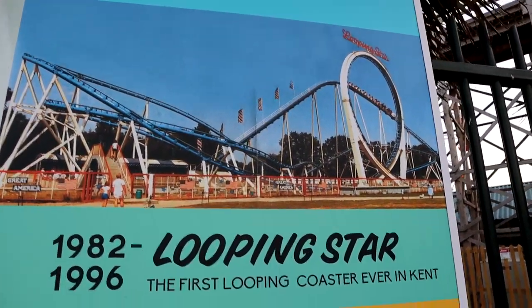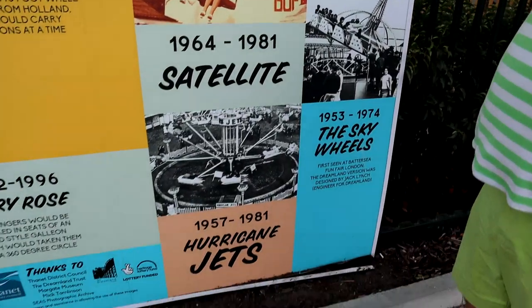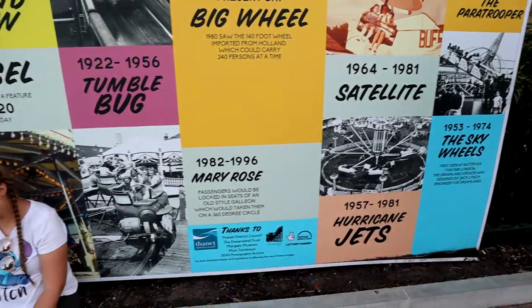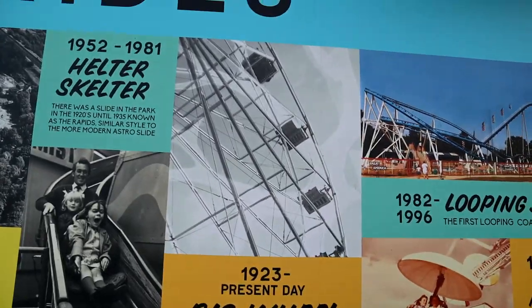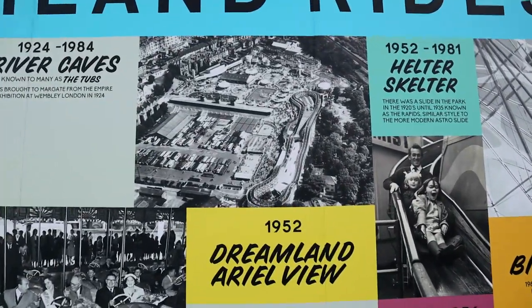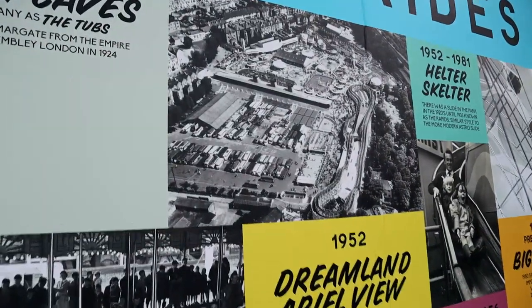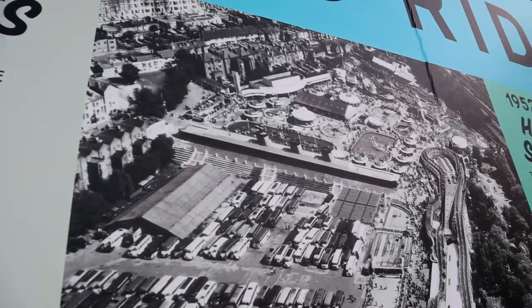Looping Star. Yeah, look at that. 62 to 81, Paratrooper, Skywheels, Hurricane Jets. Big wheels, but it's 1923. Oh, that's crazy, isn't it? Bit of a different one, Matt, by the looks of it. I suppose they've replaced it over the years, but that just shows how much the place has changed over the years. Is that like a stadium there as well, like all seating across the side? Oh, it's amazing, isn't it?